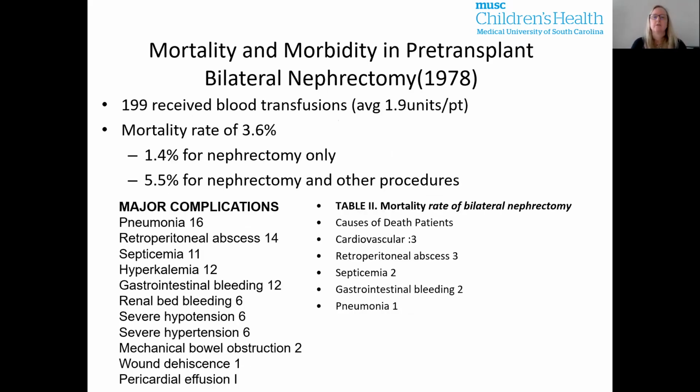The problem was that they did a retrospective review of this practice, and a lot of people received blood transfusions, averaging 1.9 units per patient. So it's not a benign procedure to take someone's kidneys out. The mortality rate was as high as 3.6%. I'm betting the majority of this mortality was in very young patients and nephrotic patients, because if you're nephrotic, you're losing the antibodies and anti-infective properties in your body, so you might get infected after a big surgery like this. Back in those days they were all done open, not laparoscopic. It was a huge open, stem-to-sternum type procedure.